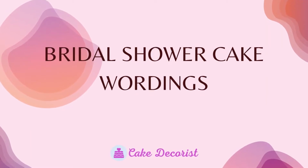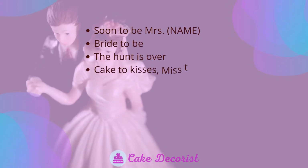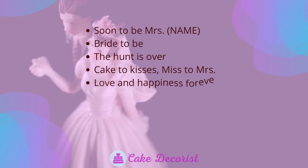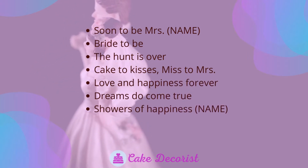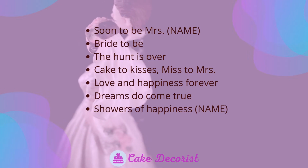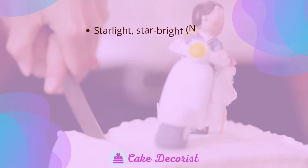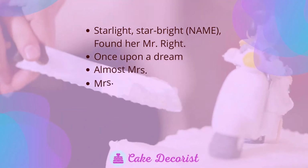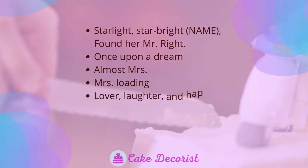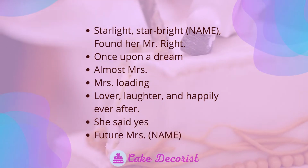Bridal shower cake wordings. Soon to be Mrs. Name. Bride to be. The hunt is over. Cake to kisses, miss to Mrs. Love and happiness forever. Dreams do come true. Showers of happiness, name. Starlight, starbright, name found her Mr. Right. Once upon a dream. Almost Mrs. Lover, laughter, and happily ever after.